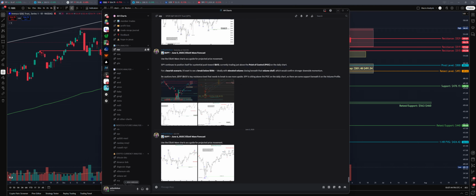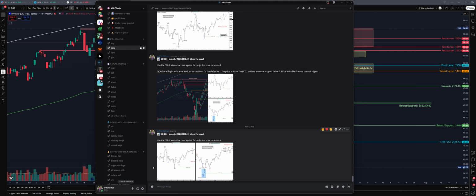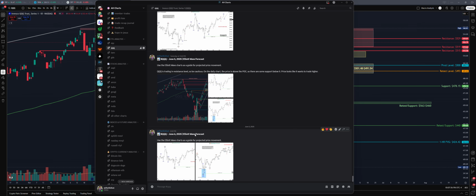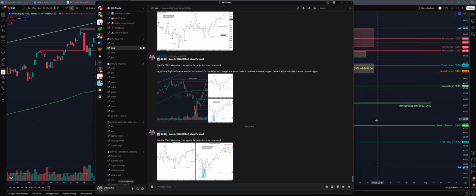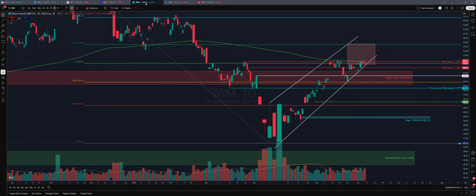So for QQQ, let's look at the wave count here. You're seeing some upside towards that 530-ish area, then some downside and back up to 540. So you could possibly see that happen. Going into the market tomorrow is calling for some upside, maybe. But you're still within the sell side of the distribution range here, so be cautious with that.